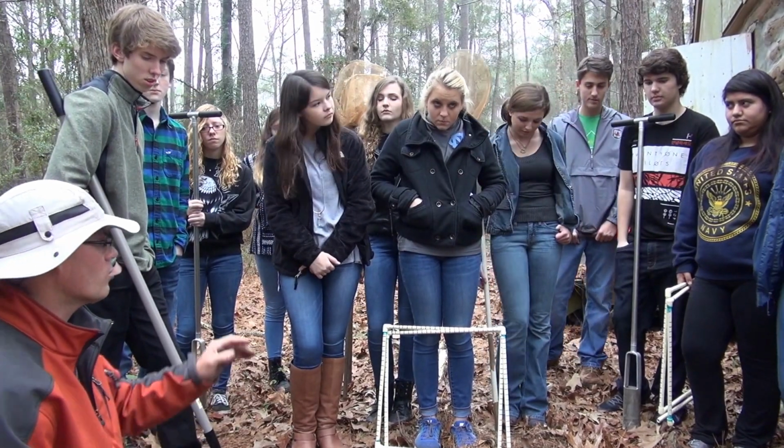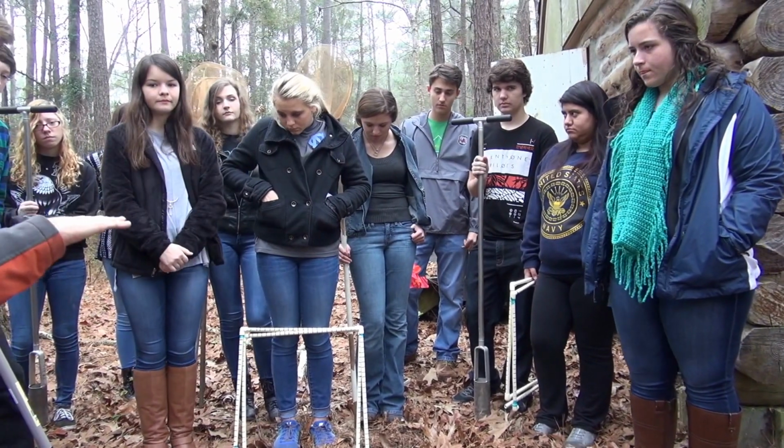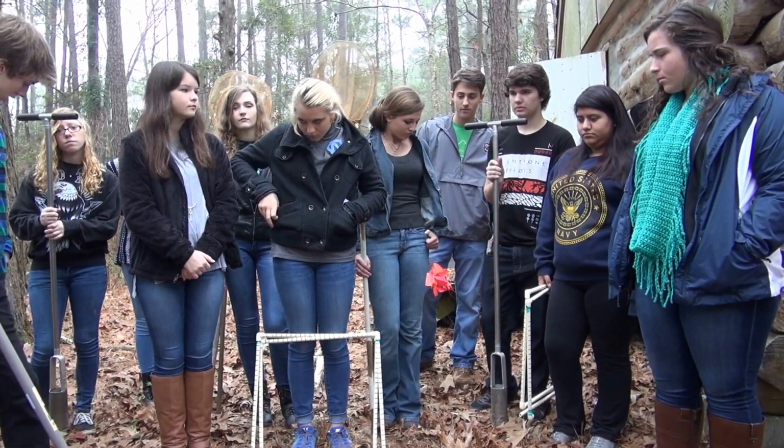So what we're going to do is take your augers, and you all are going to dig some sample holes about 3 feet deep, and you're going to see what the different horizon layers look like, and we're going to identify those.